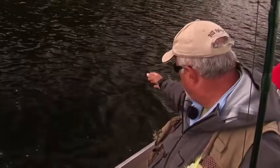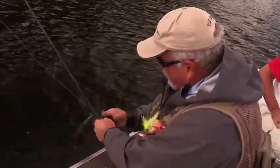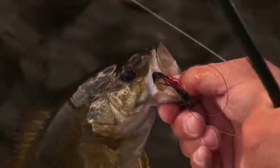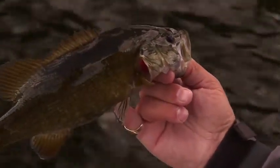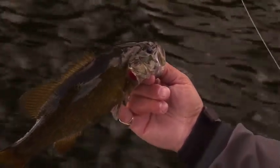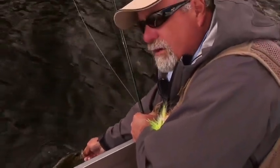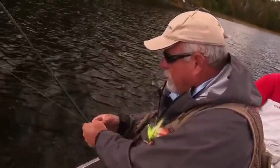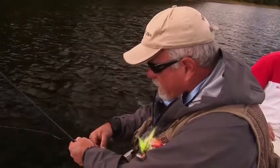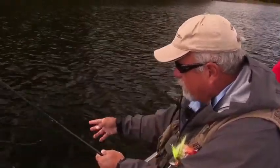Come here, you. Not very big. Hold on one sec, I'm just gonna get it out of him. Okay. Not very large. Just a little guy. But it saves the day. Again, I was gonna tie in another fly and I just quickened up my pace on my retrieve and he struck. So maybe that's what I need to do, just quicken up my pace a bit. Good.